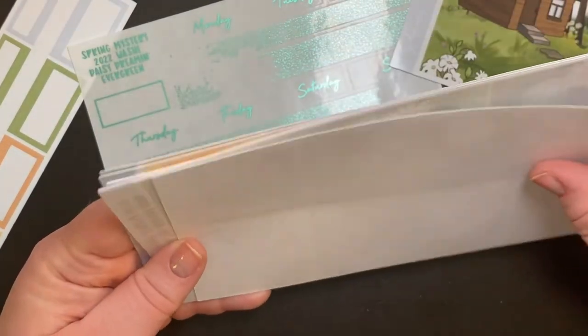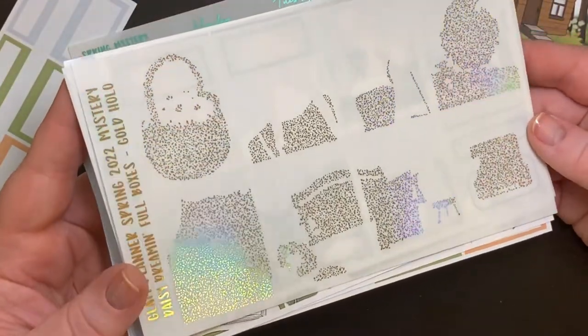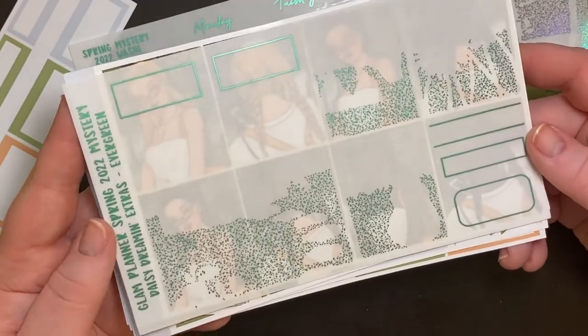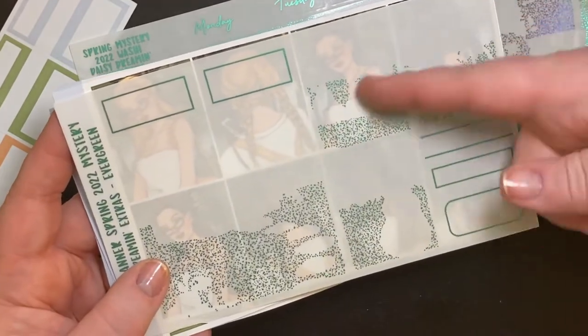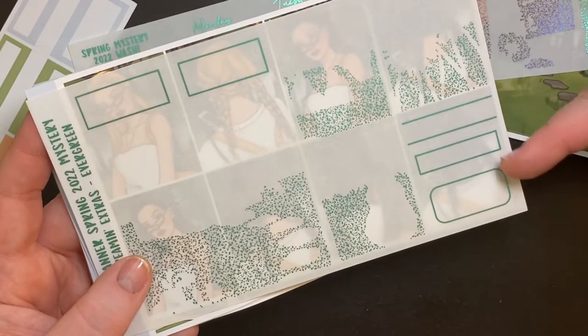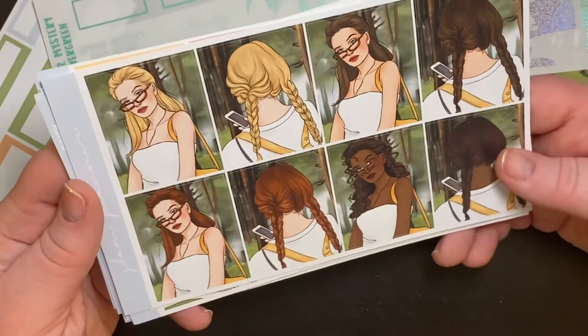We'll see. Oh, there's more. Okay, all right. Oh, well, this is different. Okay, so this is Gold Hollow. Yeah, see, this is prettier. These are for the full boxes. And now we have green again. I don't know. So there's 2 tall boxes, 2 third boxes, 3 regular box cover-ups, and then a label, an appointment box, and a half box. I wish it was all the gold, but what can you do?